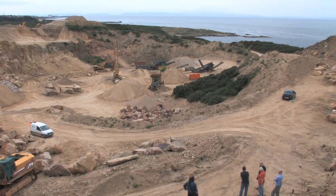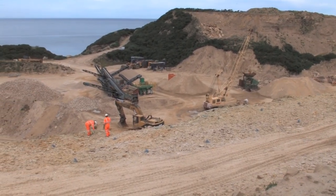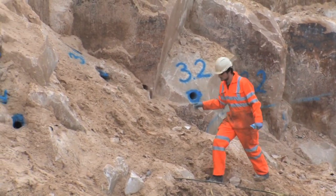At a quarry near Elgin in Moray, careful preparations were carried out to extract a sandstone slab which would double as the Bridgeness tablet.